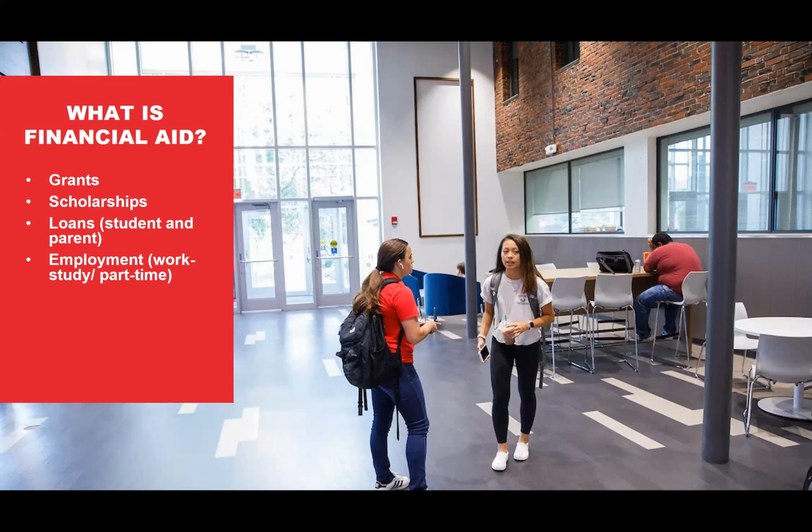And I want to just mention that many students are using a combination of all 4 of these options. So not one or the other. They're using a combination of all 4. And as we go through the presentation this afternoon, we will definitely talk through how students are using this in combination to help cover their costs.